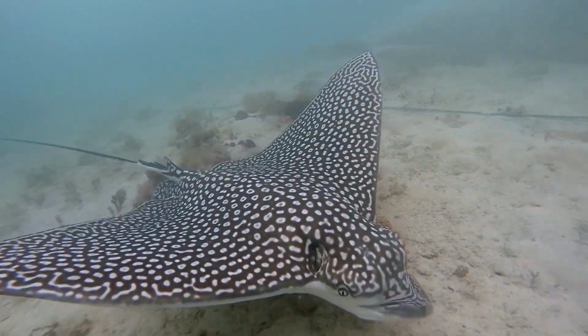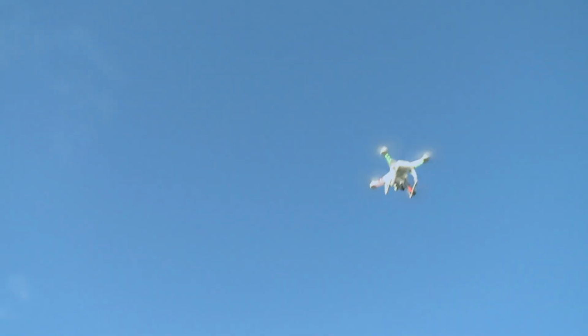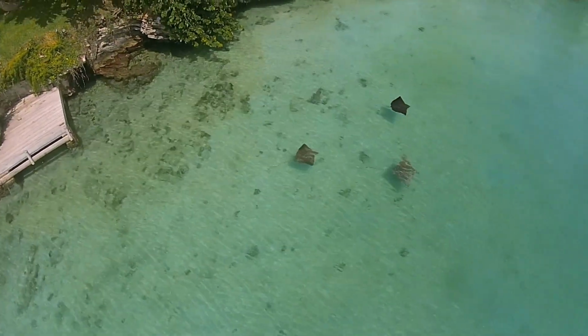They can go underneath the net very fast. They can go over the top of the net. They're faster than the boat. So, quite a challenging animal to deal with. Aerial videography was crucial in reducing some of these challenges and allowed the team to film and scan the locations to find the rays for tagging.